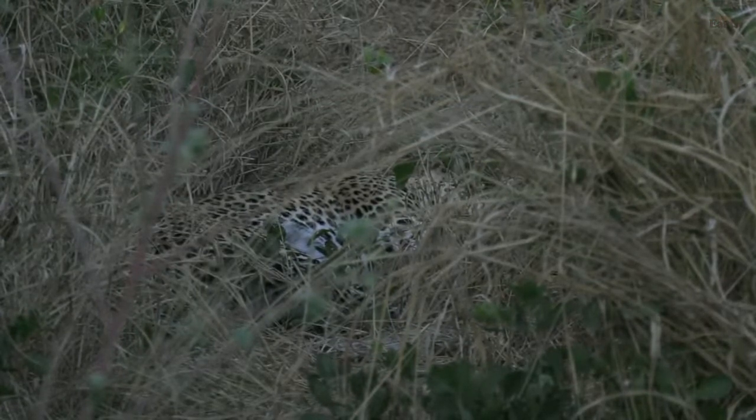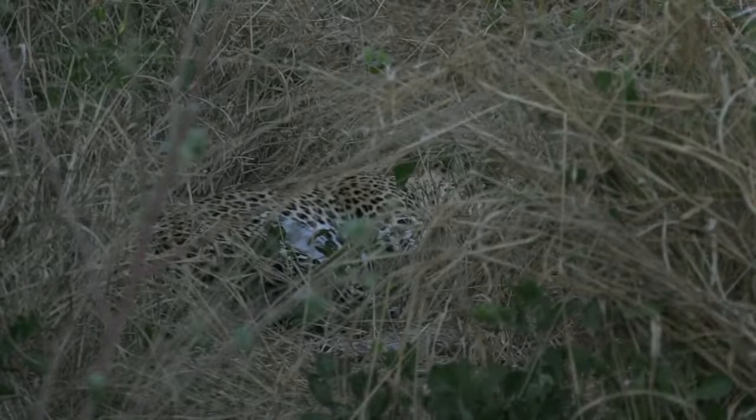I hope Dylan manages to find that missing shelduck. It is a beautiful bird.